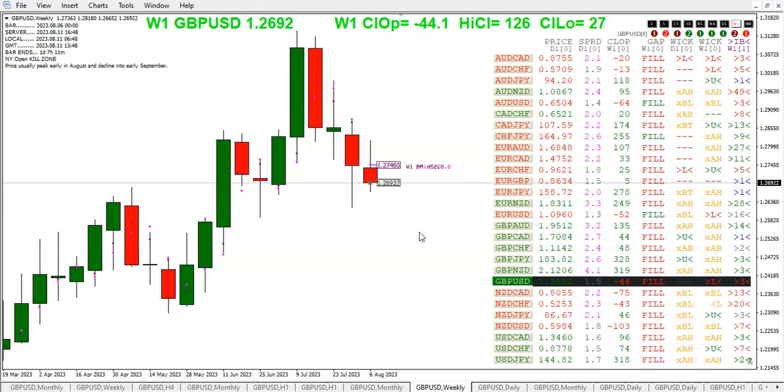So there's been a lot of price action on the pound over the past 24 hours, considering there was red news about this time, about 25 hours ago. We had some more red news on the dollar. So lots of movement on the pound.